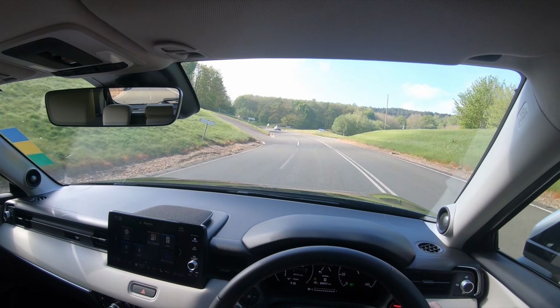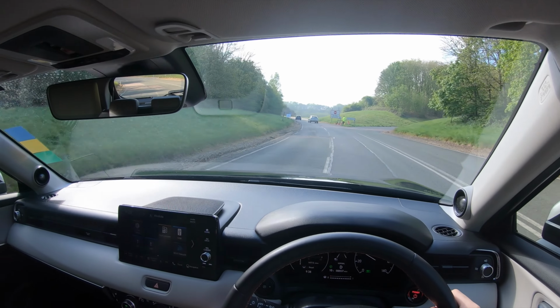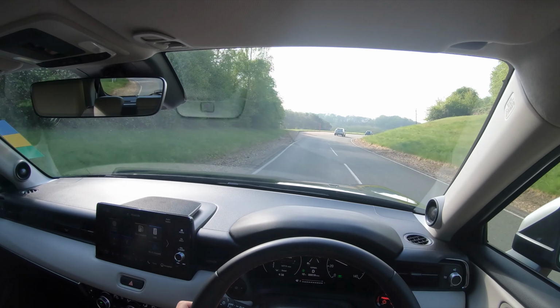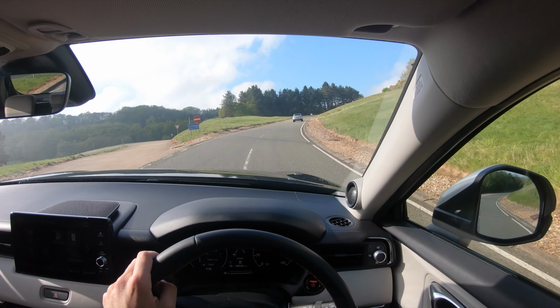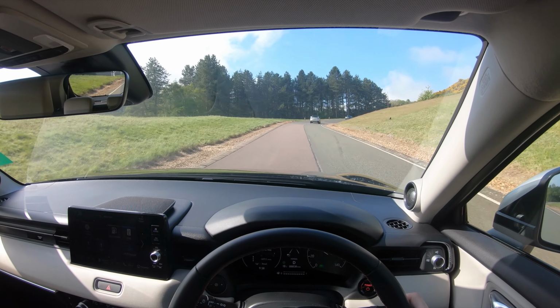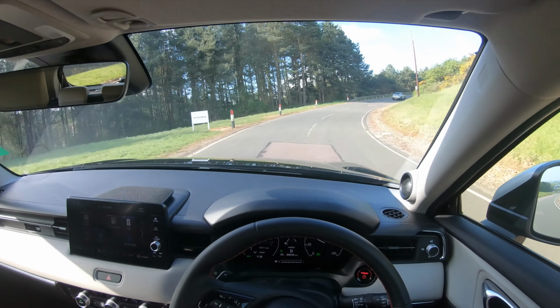Whoa, bit of a compression right there on the Millbrook circuit. Let's test out the bumps. Oh, it's quite smooth over those, to be fair. Yeah, the CVT transmission makes more of a racket in this car than it does in my 10th generation Honda Civic.